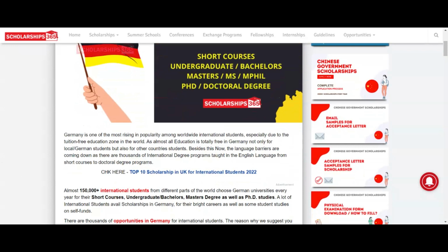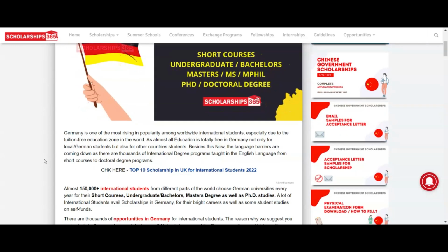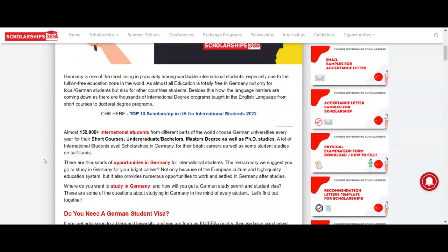Almost 150,000 international students from different parts of the world choose German universities every year for their short courses, undergraduate, master's degree, as well as PhD studies. A lot of international students avail scholarships in Germany for their bright career, as well as some students study on self funds. There are thousands of opportunities in Germany for international students.